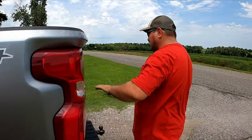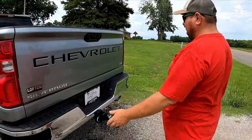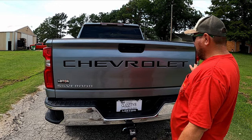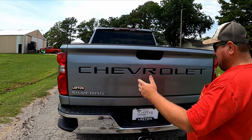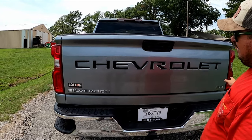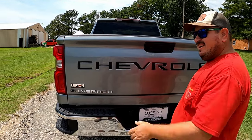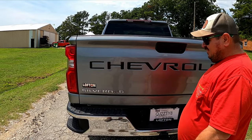We got back here on the back, I put the black Chevrolet lettering in there. I think it makes it stand out. I don't know why you would put the imprint of Chevrolet in the tailgate and then not make the letters where you could see them.